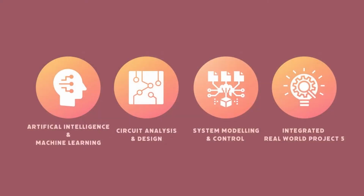And finally, we have come to the final year, Year 3. In Year 3, we learn more domain-specific modules such as Artificial Intelligence and Machine Learning, Circuit Analysis and Design, and System Modeling and Control. We also take Integrated Real-World Project 5, where we integrate what we have learned through the AI Machine Learning module and System Modeling and Control module with emerging applications such as autonomous robots.